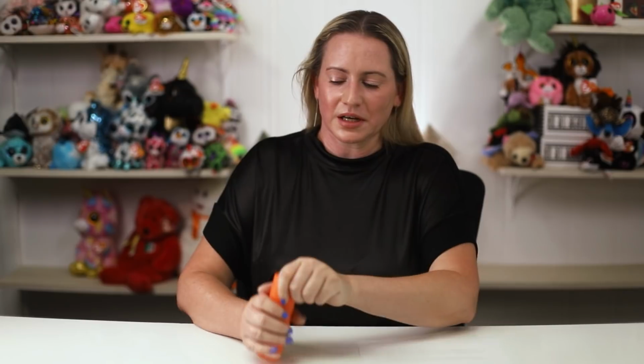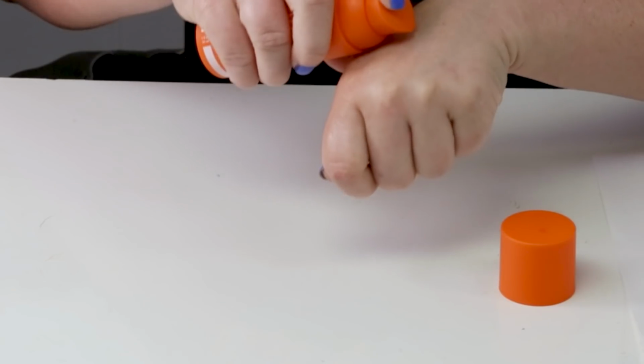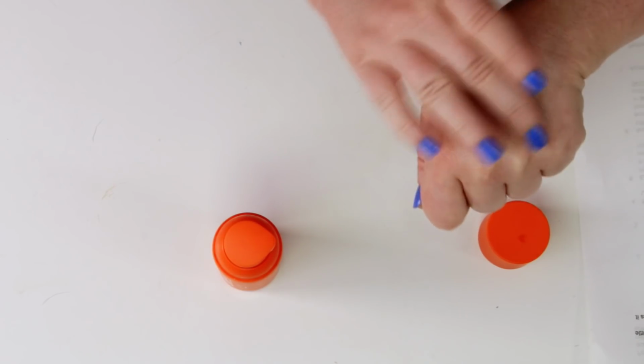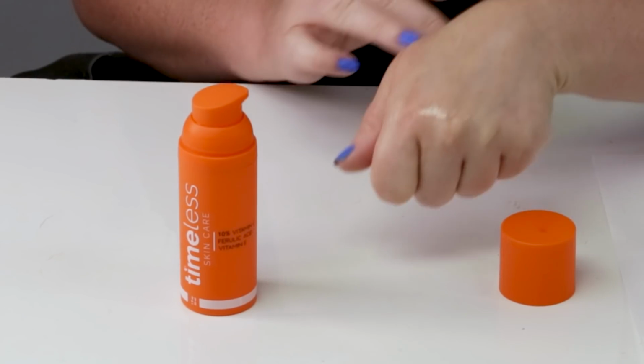In terms of the it factor, mine arrived clear, and I've been storing it in my refrigerator. It's still pretty clear, you can see, which is what you want. If you get this and it's orange or dark brown, it's not going to be much good for much longer, if it even still is good. Although I will mention, a few other people that purchased it mentioned that theirs came and it was already starting to yellow. That was not my experience at all.